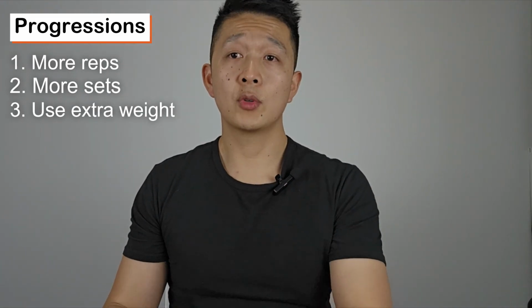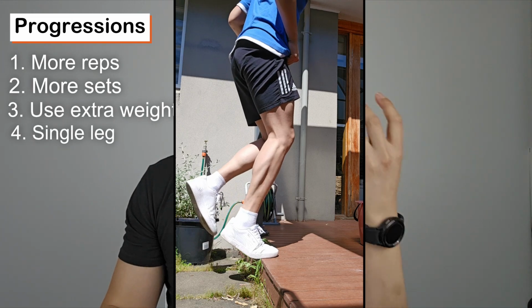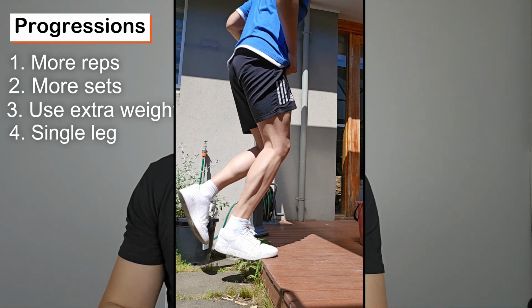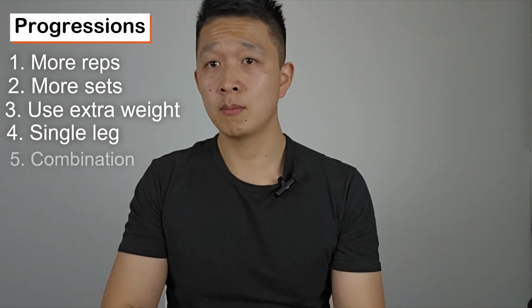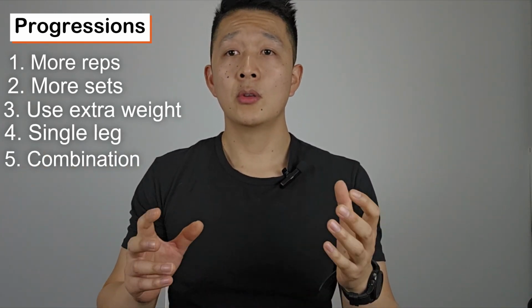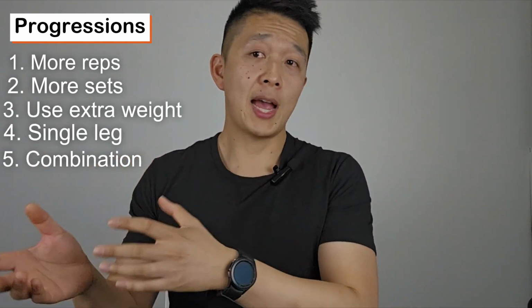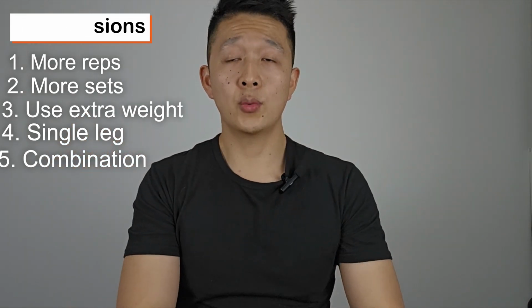The fourth would be doing a single leg calf raise. So instead of calf raising your body weight with 2 legs, do it with 1 instead. And the fifth, a combination of these. You can increase the reps and sets, or you can do a single leg with a backpack. These are all ways to try and progressively overload the tendon in order for it to get stronger and get you back to doing what you want to do, like running, jogging, whatever.